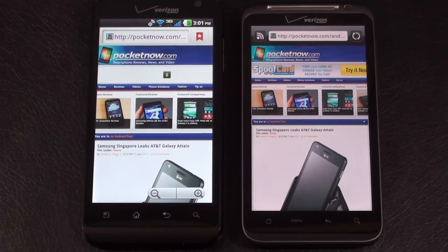I would have to say, for the most part, except for the one time, the Thunderbolt was a little bit smoother. The Revolution, though, I think loaded more pages quicker than the Thunderbolt, but you might have to be the judge of that for yourself, because I don't remember, believe it or not, after just doing this.